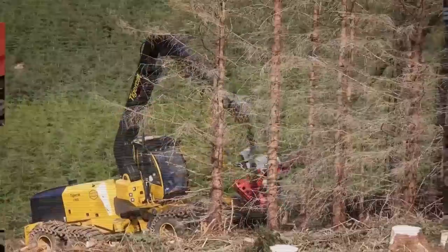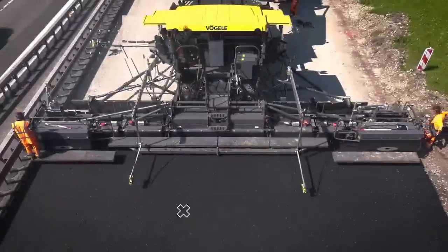For today, we will take you on an adventure with the 9 incredible machines you shouldn't miss.